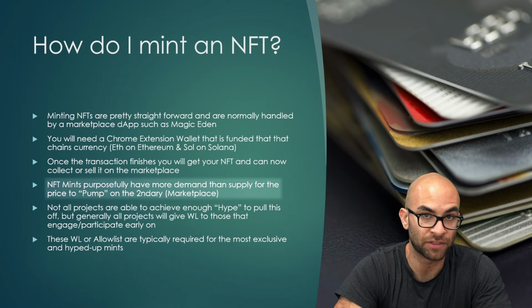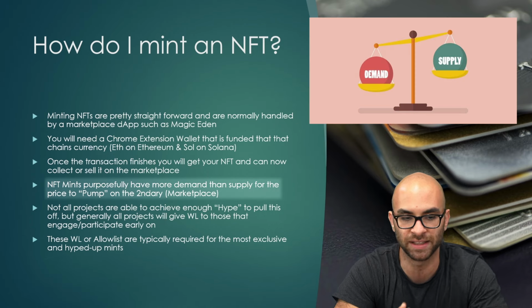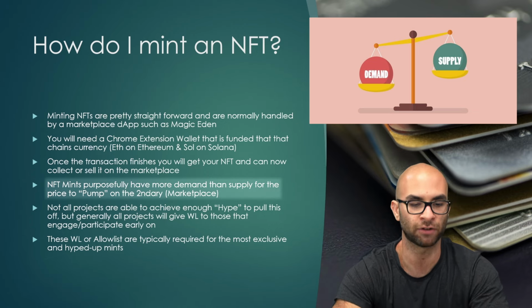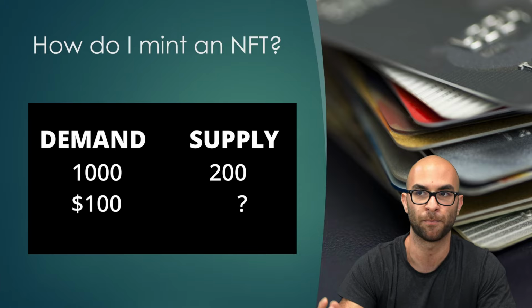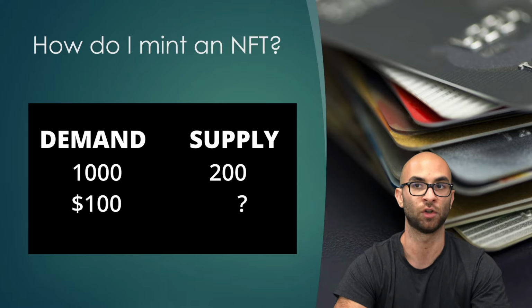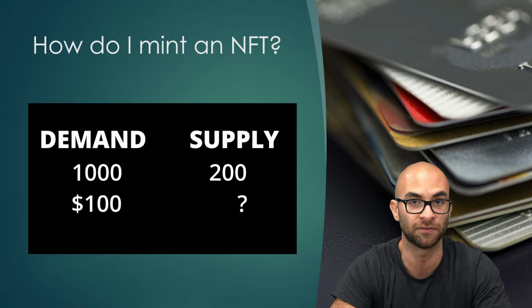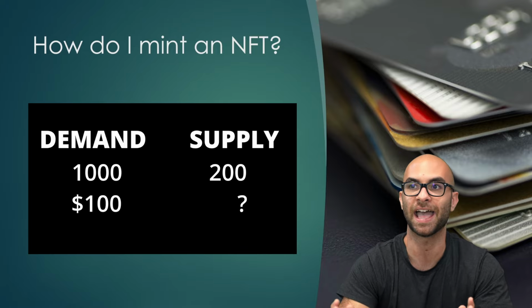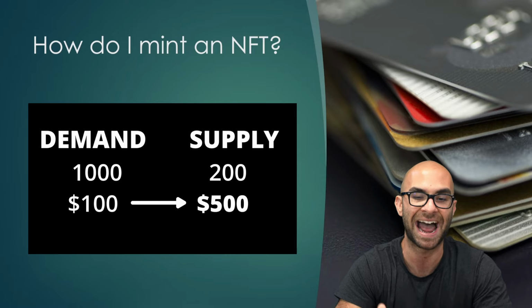What's really interesting about the NFT space though, guys, is that NFT mints purposely try to have more demand than supply. And by doing this, they hope that the price can pump on the secondary or whenever it goes on the marketplace. So for example, there might be 1,000 people that are willing to buy an NFT for $100, but there's only 200 NFTs available. So what ends up happening is 200 people get the NFT for $100. And then because there was so much extra demand, now maybe that NFT is selling for $500 and you were able to make a 5x on your money because there was more demand than supply at that given price.